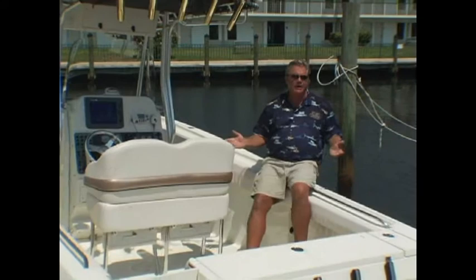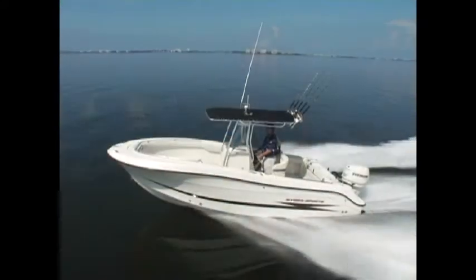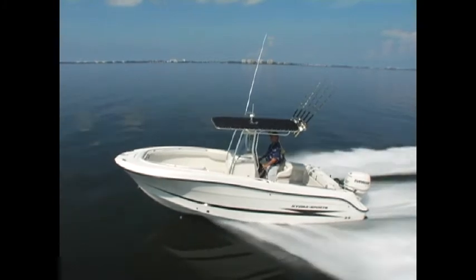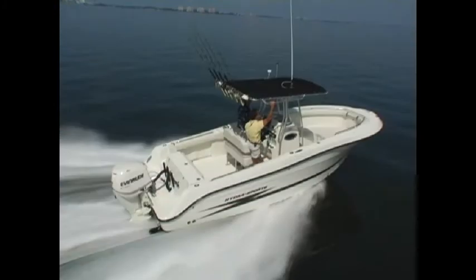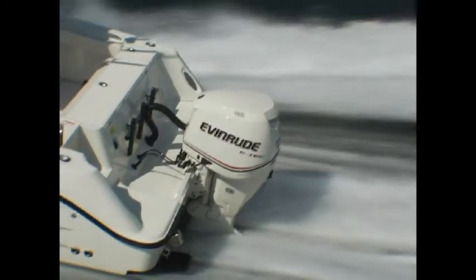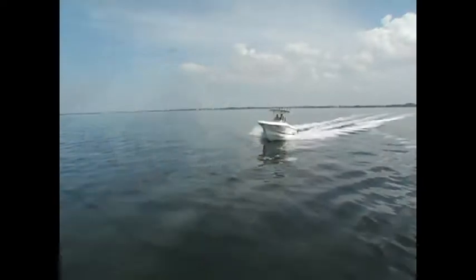Today we're here to check out the Hydra-Sports Vector 2500 center console. The 2500 is where the Vector center console series starts for Hydra-Sport. Now, this boat is interesting because unlike any of the other center consoles, it can be ordered with economical single outboard power, and it runs great that way.